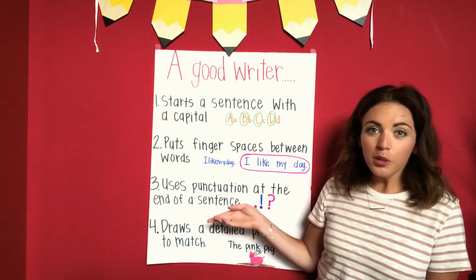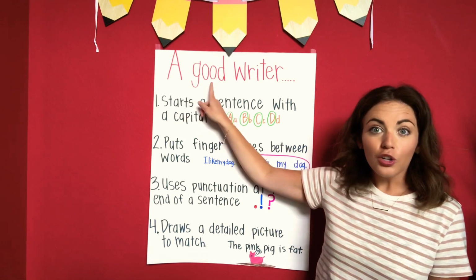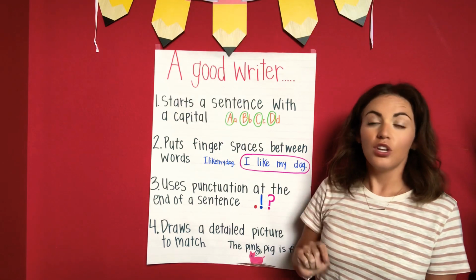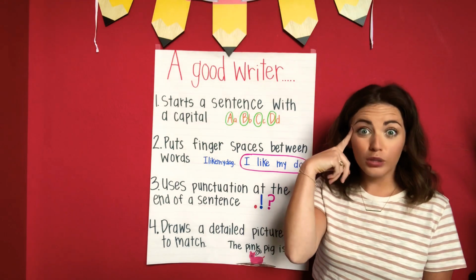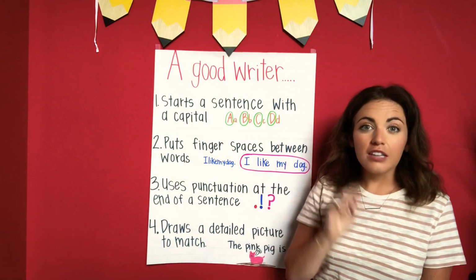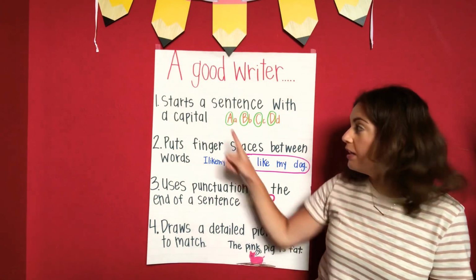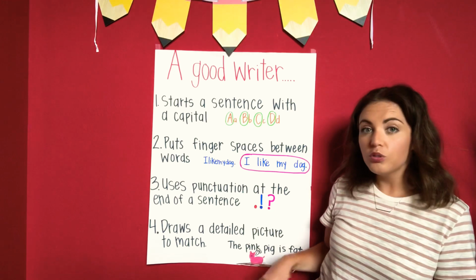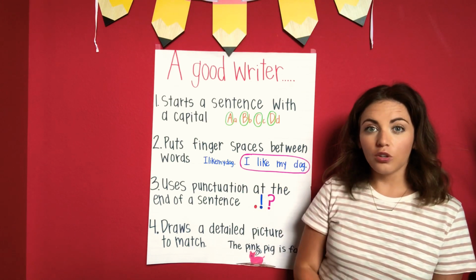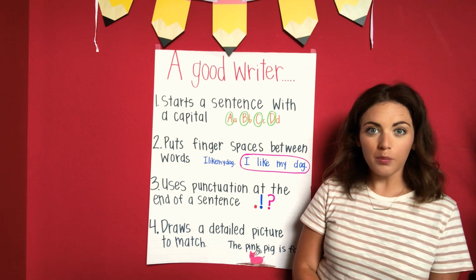So here is our poster, like the one we had in our classroom, about the things that a good writer does. So if you can remember, it's been a really long time since we've looked at this, but there are 4 things that a good writer does. I'm going to give you a minute if you want to pause the video and see if the pictures can help you to remember the 4 things that a good writer does. And then when we come back, we'll go over all 4 of them. So go ahead and pause and think about it.